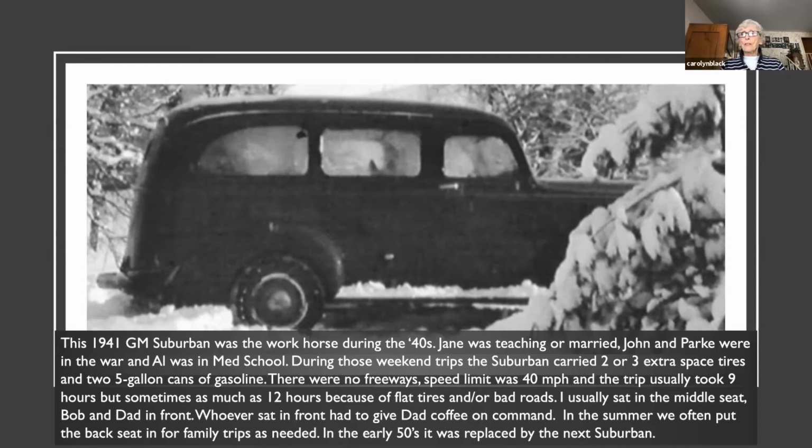It went from a family of eight down to a family of four, and more often three, because Al was there, but he was in med school and he was too busy to join in on a lot of the activity. Jane was away and soon married. So we went from a family of eight to a family of three and Al, and the farm could no longer be a working farm.